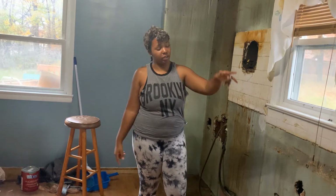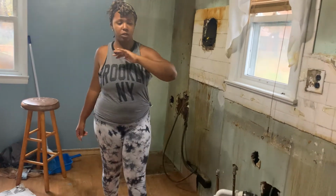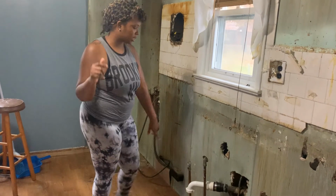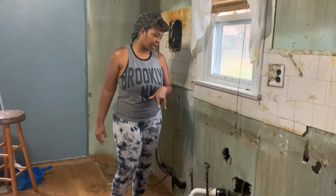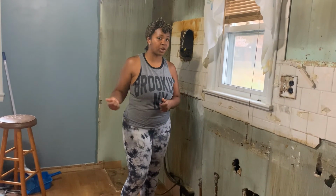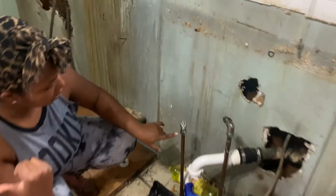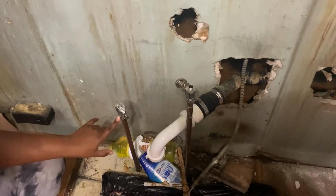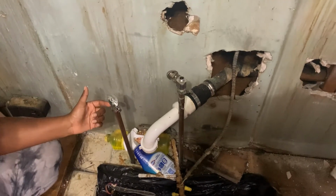Alright, so as you can see, we finished taking out everything over here. We took all of the sink out. At the last clip, you saw that this was leaking. I ended up calling my dad because I was not sure how to fix the problem. So we shut off the water from the main water line for the entire house. And this right here is the compression angle stop. We had to replace the old one.